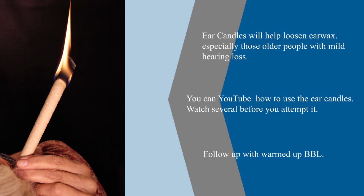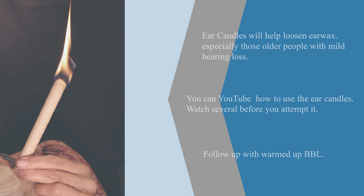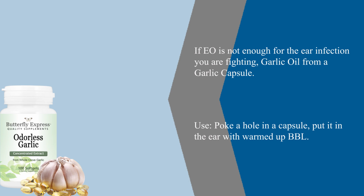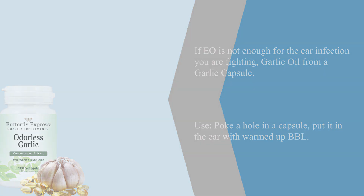I like to follow up with BBL in the ear, and again, you're going to want to warm that up. If EO is not enough for the ear infection that you're fighting, garlic is my next go-to. Like I said, I take a capsule and poke a hole in it. So you need a liquid garlic capsule. I'll put the BBL in, then I put the garlic in. There's no real good way to warm up the garlic, but if the BBL is warm, that seems to be good enough.